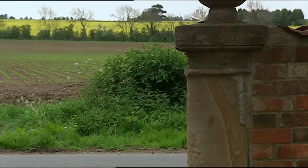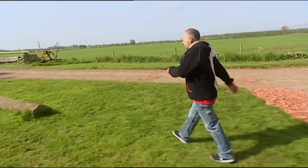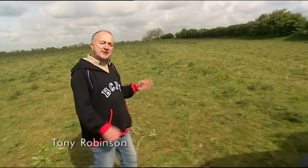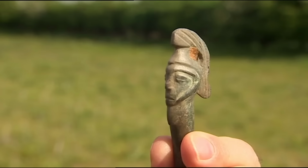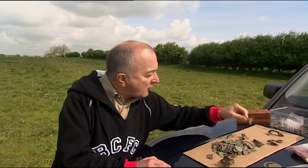Take a look at this, and this, and this. It may seem hard to believe, but the locals here in rural Lincolnshire reckon that all these are part of a posh Roman building, and they've got good reason to think so. Because nearby in this field, a local metal detectorist has come up with some really extraordinary finds. Isn't that beautiful? And look at that. And that. They all suggest that in Roman times, something quite special was going on here. And we've got just 3 days to find out what.